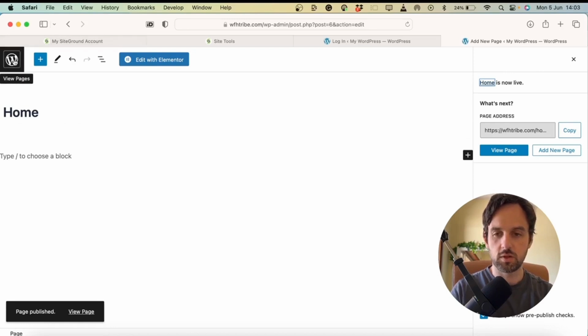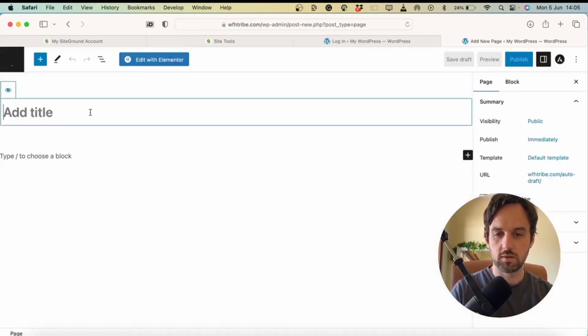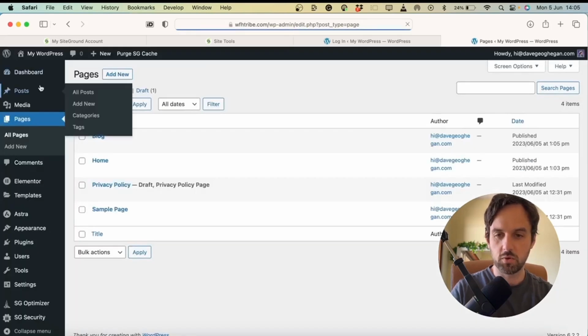Next, you want to click on the W on the top left to go back to our dashboard. And then once again, you want to select Add New under Pages. And we'll just call this one Blog and select Publish. And again, we want to go back to our dashboard by clicking the W.